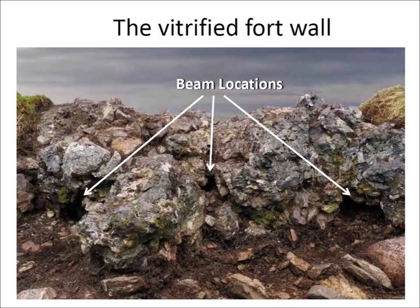The vitrified rubble upper core of the rampart has three voids that are roughly spaced about half a meter apart. These represent the locations of horizontal timber beams that once lay within the rampart wall.